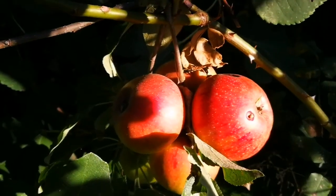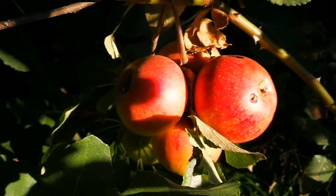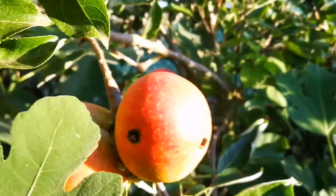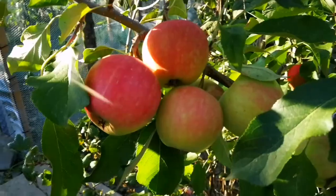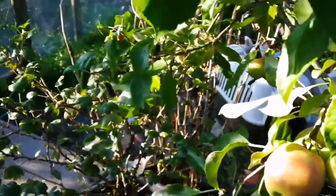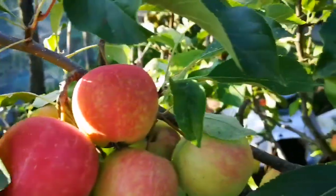Lovely Jonagold apples. I think I have to harvest them now. They look ready, at least to me. Red Forest apples. They looked so miserable and tiny before the rain during the drought. And look at them now, they have really sized up after just a few showers of rain. We will harvest a few today.